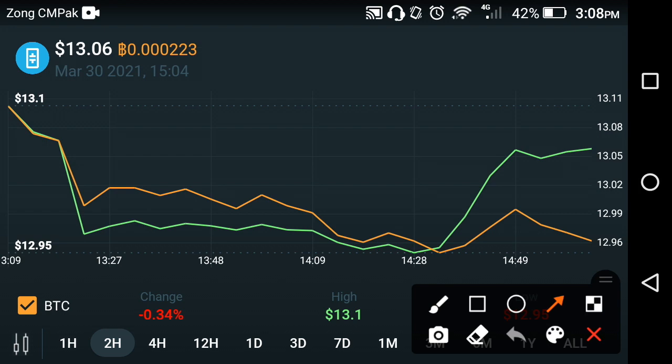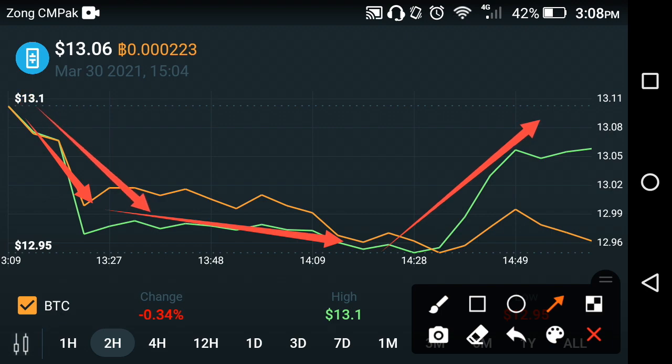As you can see, the chart analysis tells us that after a fall, it starts jumping. As you can see here, in the last 1 hour it took a jump, and in the previous 1 hour it took a fall.